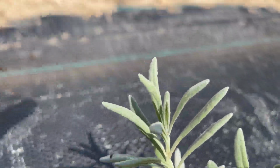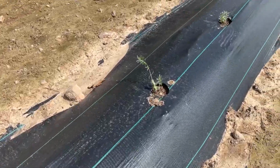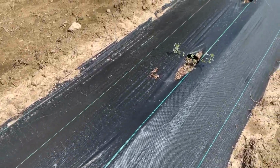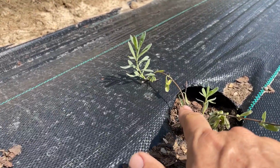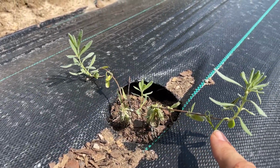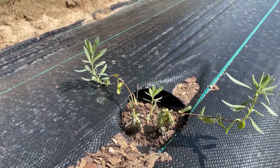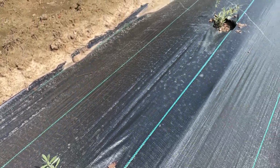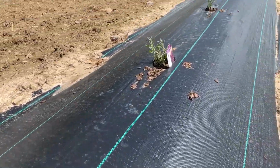You know, looks like we got some new growth coming out already. See, you can see that when we transplanted, we got some wilting, but it just quickly turned around and they're already pointing back up towards the sun. They are coming back. And I think they're gonna do just fine.